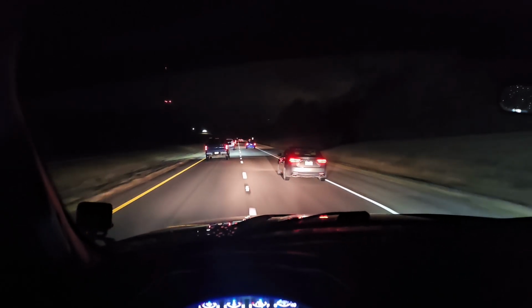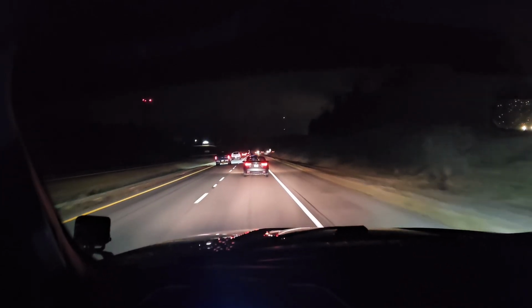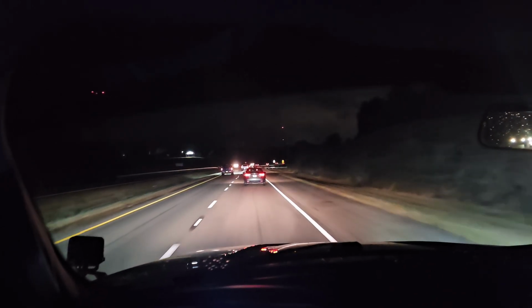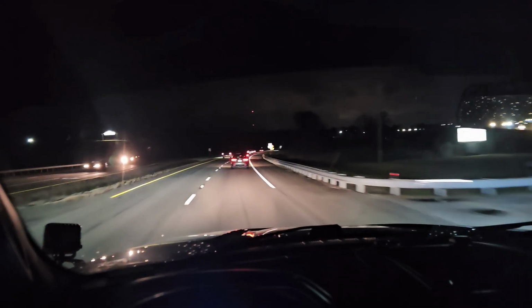So if you're looking for something that's super quiet out on the highway, this is probably not it, but it's not bad. I don't want to give the impression that it'll drive you crazy, because it really doesn't, especially if you're used to having aggressive tires. But they do have a little noise in them.